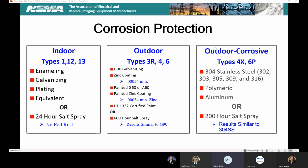And then polymeric, that's your non-metallic, could be fiberglass, could be PVC. And also you could have aluminum enclosures. There's some types of corrosive environments, specialized chemicals. There's all different types of corrosive environments, and some materials work better than others depending on what the pH level is. So again, with anything with a type X, it's going to be the actual material of the enclosure itself that's corrosion resistant. Next slide, please.